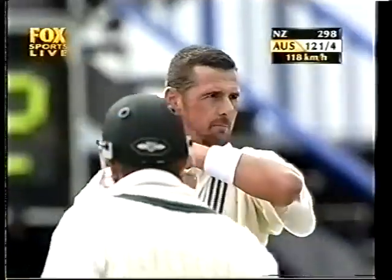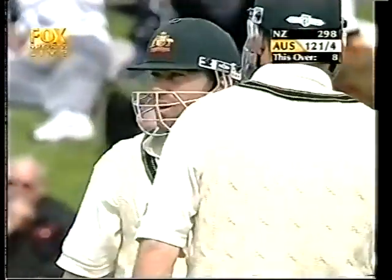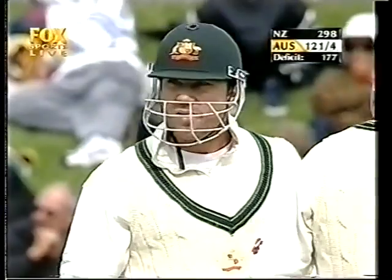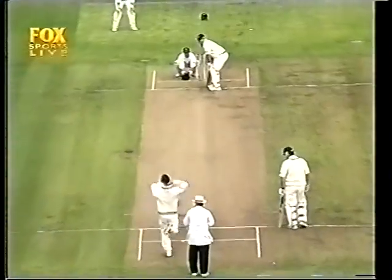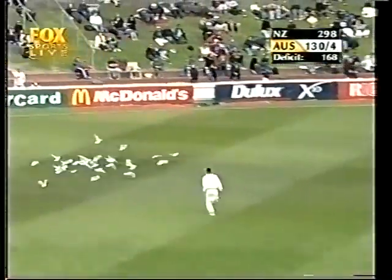For Michael Slater. Frustration for Doull as he was just a bit short again. He's got to get that ball up. 21 for 4. Wait. And badly misfielded.